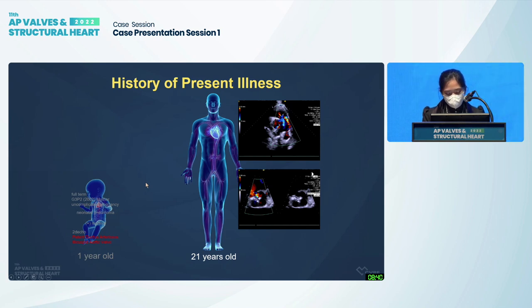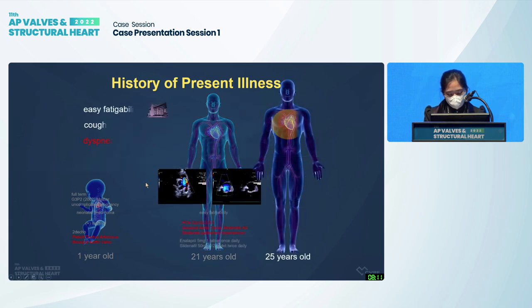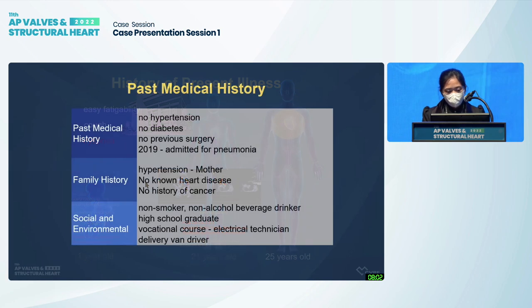At 21 years old, there was easy fatigability on climbing 2 flights of stairs, but no orthopnea or loss of consciousness. He sought consult at our outpatient department where an echocardiogram was done revealing congenital heart disease, PDA with predominantly left to right shunt, bicuspid aortic valve with moderate AS, and mild pulmonary hypertension. Enalapril and sildenafil were prescribed, and he was compliant. Until 1 week prior to admission, he started to have more progressive fatigability and cough, so he consulted at our emergency room and was admitted. The past medical history, family history, and social and environmental history are unremarkable.